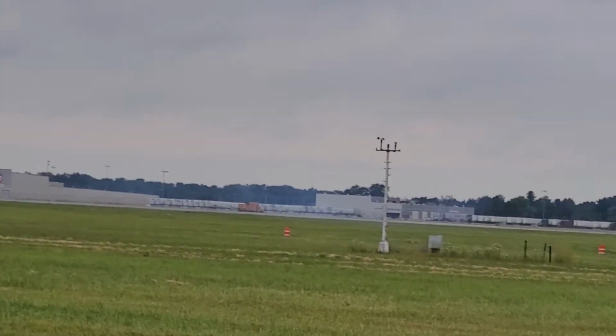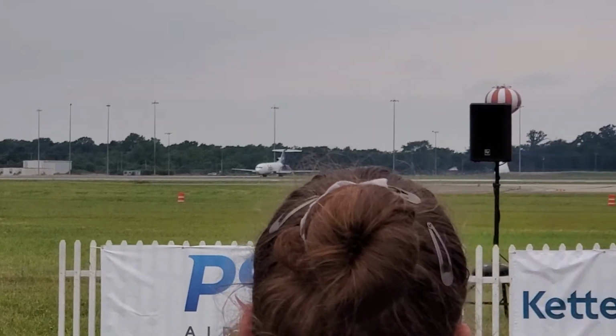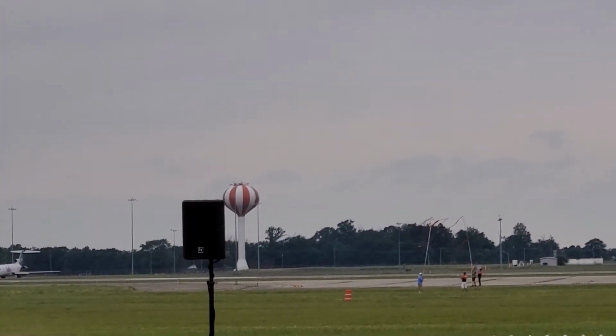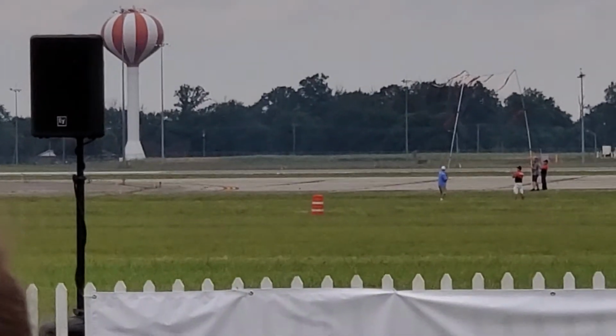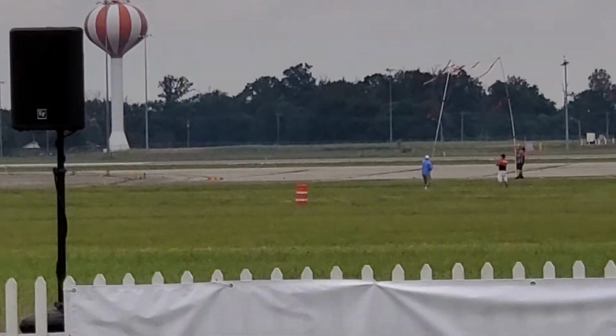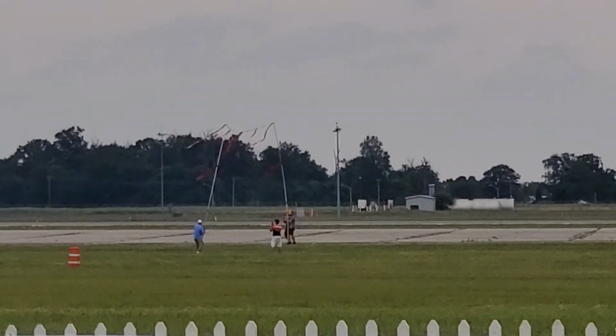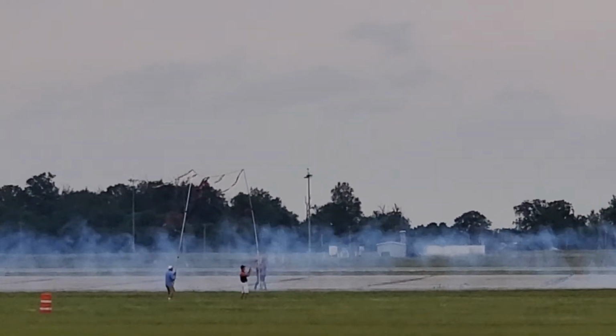Let's see if he's going to do it on this pass. He's high and to the left. He'll dive down. He'll get his speed up to about 200 miles per hour. And he'll check it out. But this time, he goes right under those ribbons.